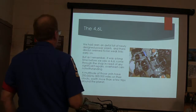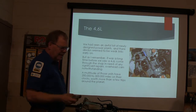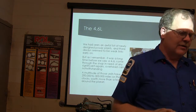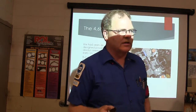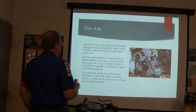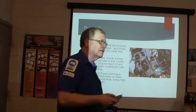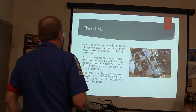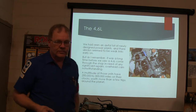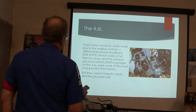Now, we've seen a lot of newly designed power plants. There always seem to be weak links early on. Whenever a brand new engine platform comes out, there's always something they didn't find in research and development that happens in the field, because the field is different from the lab, right? It was a long time before we saw 4.6 come in through the shop in need of significant repairs, because it was a really good engine from the very start. A lot of them got 200,000 or 300,000 miles on their clocks, worth more than a few trips around the planet. And there were some weak links in the engine control.